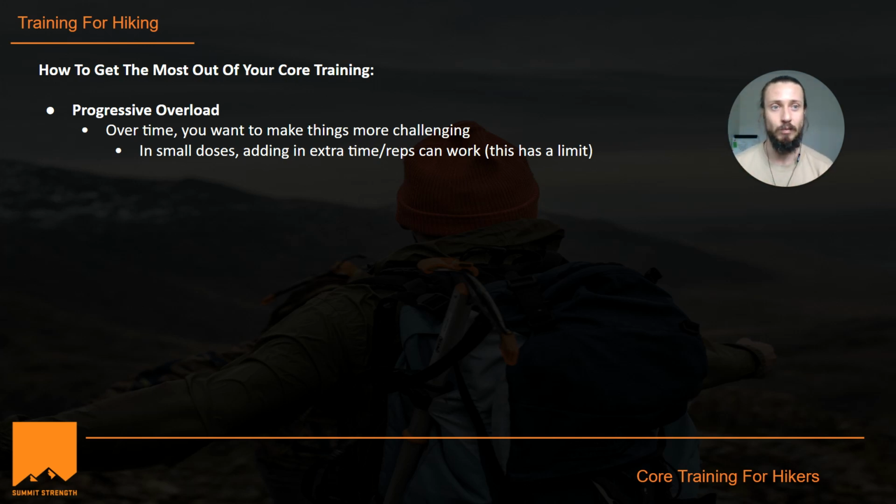Now, the first thing a lot of people fall to when it comes to core training is doing an exercise and adding a little bit extra time or a few extra reps each week. Going back to that sit-up example, they may do 10 sit-ups, then 11, then 12, and slowly try to build that up. Or they may do a plank and try to add a couple of extra seconds each week. This can work in small doses, but if you're doing it all the time, you're going to stagnate. You've probably noticed if you've ever done planks, you say, I'm going to try and improve my plank, and you do it for a few weeks and you get stronger and stronger.